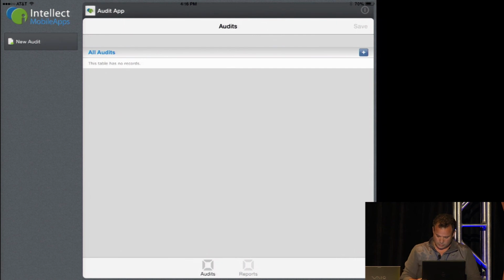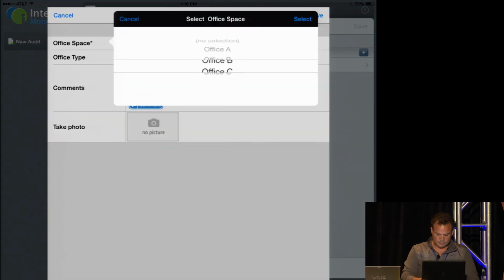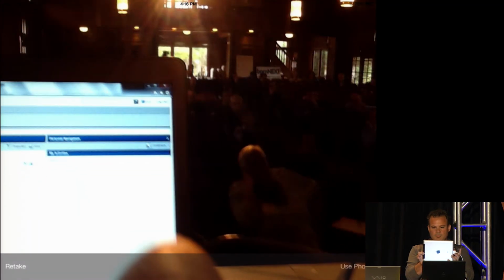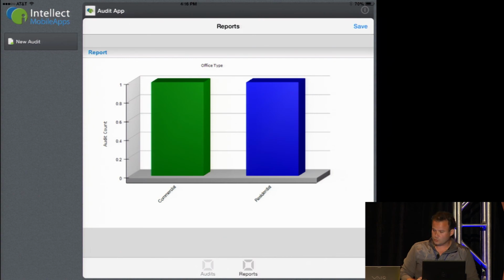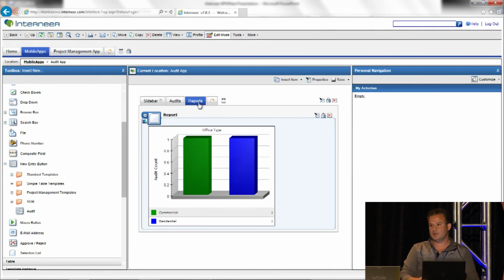And let me add one more. Oops, let me exit here, go back in real fast. So you can see the data is all there, and the report's up to date, and I could see all the information. Let's add one more. And this one will take everybody. And basically, if you flip back to the actual website, please, you'll see if I refresh the screen that all the data is already there. And pretty much the information is synced up in real time.